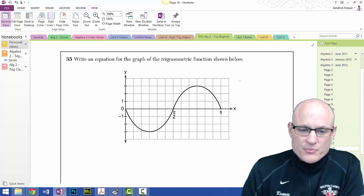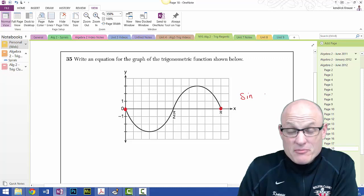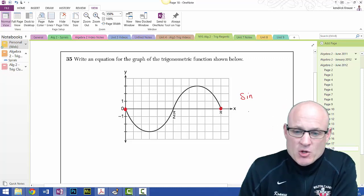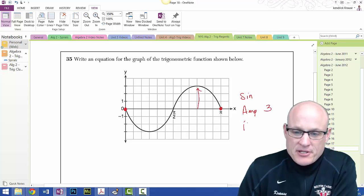All right, so because it starts here and ends here, we know this is a sine curve. Now, we could have a phase shift and make it a cosine curve, but you'd have to have your head examined to do that. The amplitude is pretty easy. The center line is right here at the origin, so the amplitude is 3. Now my period is pi.